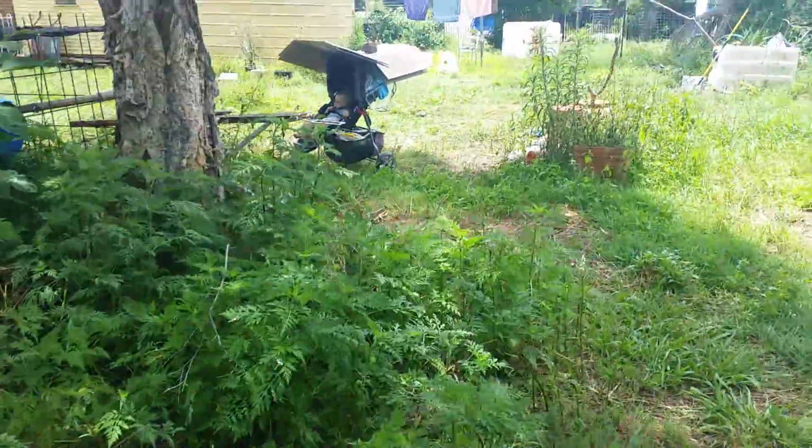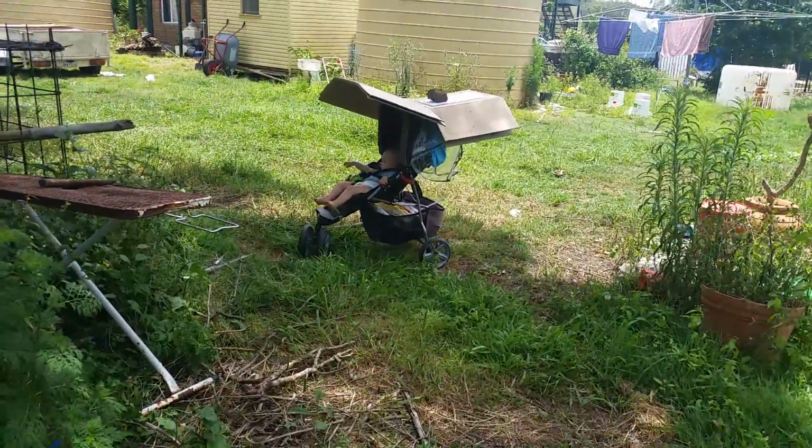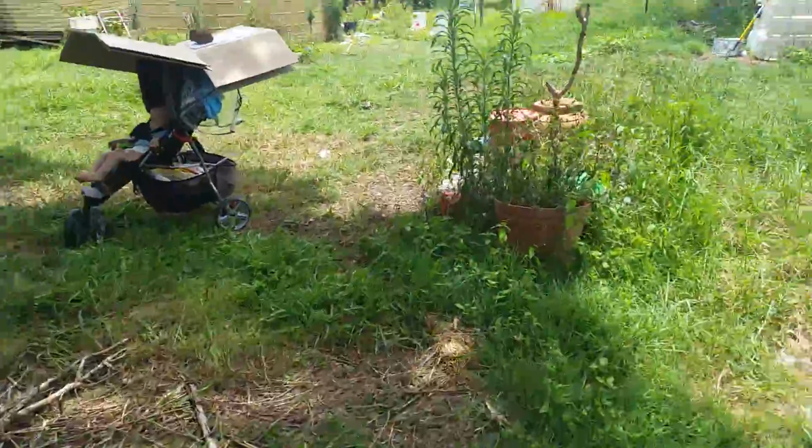But I've got Jonathan out with me at the moment. Got a bit of cardboard over his pram to give him some extra shade. He's not looking very comfortable, but he's reasonably happy.